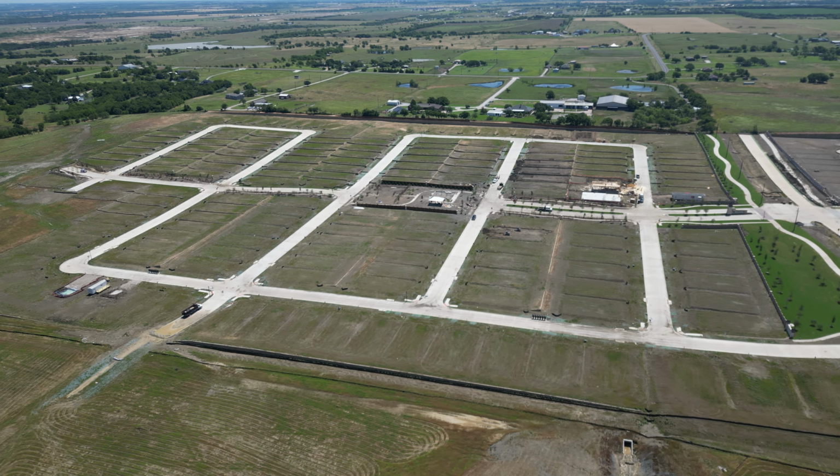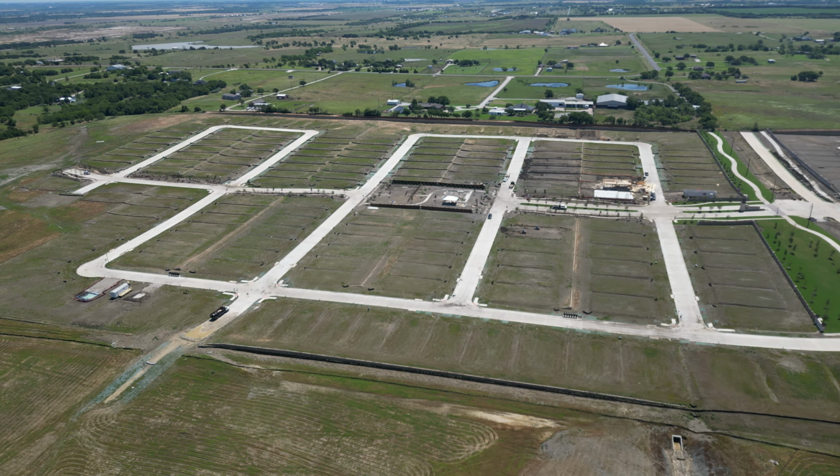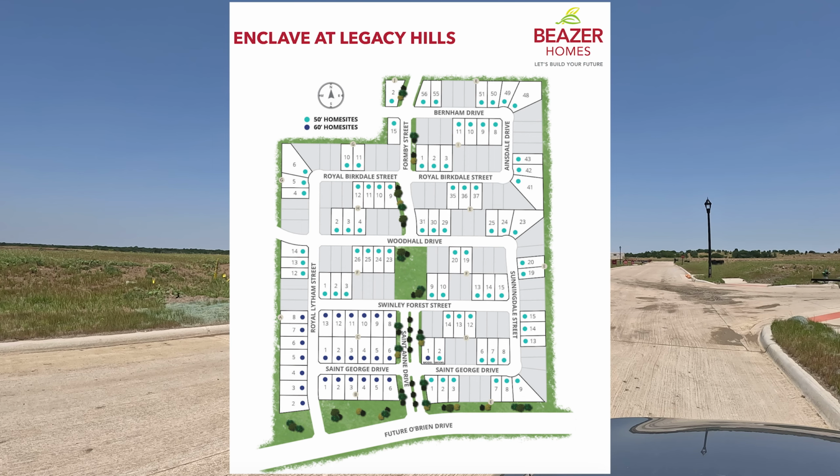This whole community is going to have 3 phases. Of course, right now they are into their phase 1. Here's the plat map for the 50s and 60s. The turquoise is gonna show the 50-foot lots available, and then the dark blue are gonna be the 60-foot lots available. So that makes sense.